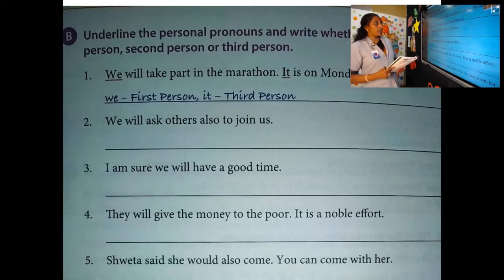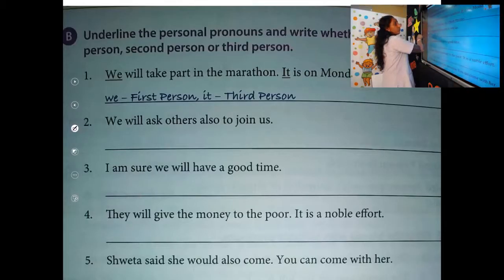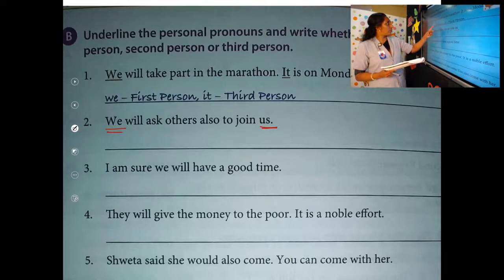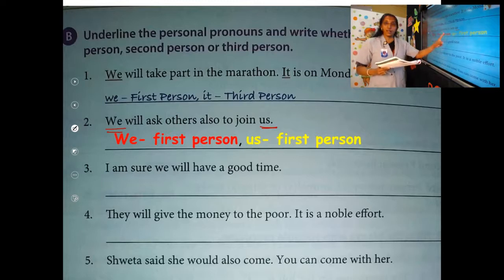Second sentence, we will ask others also to join us. Look here the use of us. Did you see us in the last position? You cannot use there we. We in the first part, in the subject position, us in the last part. Right? So here we will ask others also to join us. How can you say we? All this you already saw that we is first person. Then us also what person? First person. Very good. You learned. Yeah, let us check the answer. Yeah, we first person, us also first person.